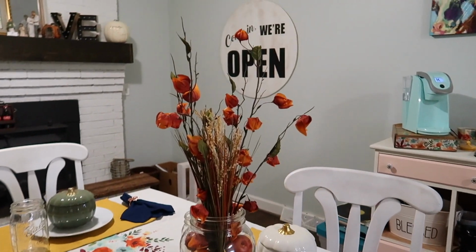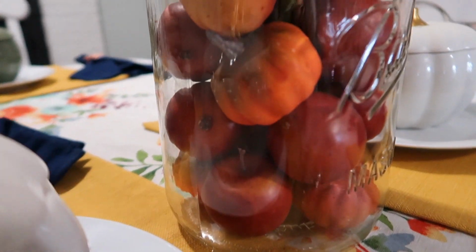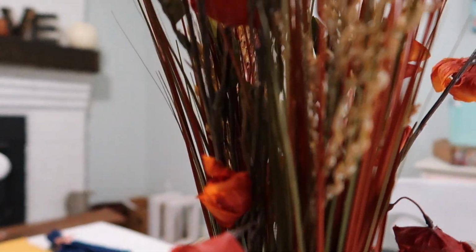Remember if you saw the other vlog a couple days ago that I said that these were not the fall flowers, they were the wrong flowers? See if you like these. You like those flowers? I think they're pretty. It's got apples and pumpkins. I picked them out myself. I'm no florist or anything, but I think they look good.